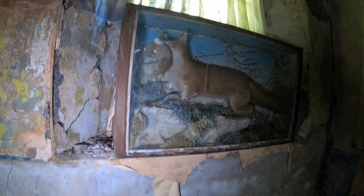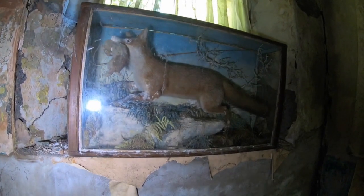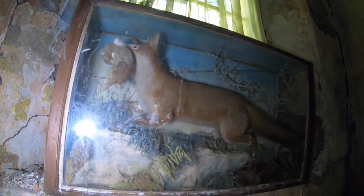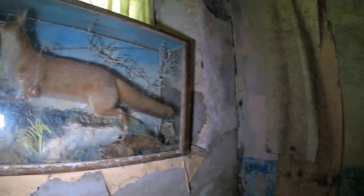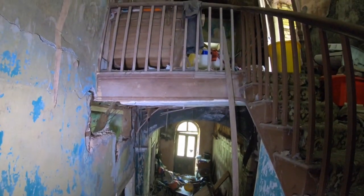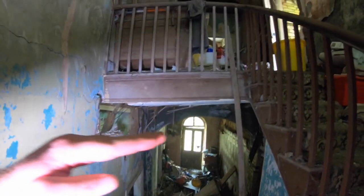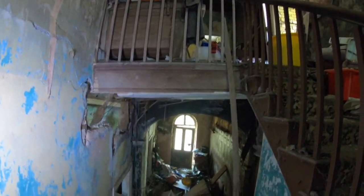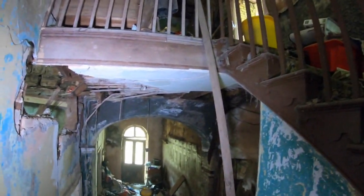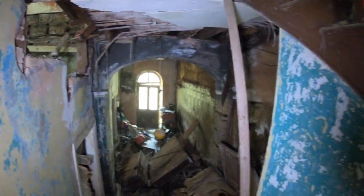Bit of taxidermy on the stairs. Don't ask me how the hell I missed that going up. I think I was too interested in not dying. But I bet that would have been worth a bit of money back in the day. All that crunching you can hear down there is literally the plasterboard from where I've just been walking. You can't really make it out in the video. But that's what that noise is. If you come in here, be careful if you are going upstairs. I really wouldn't recommend it.